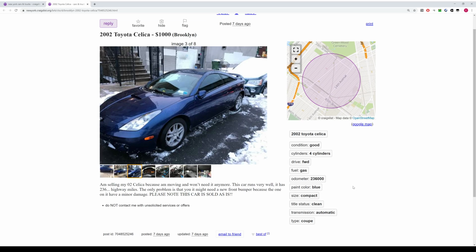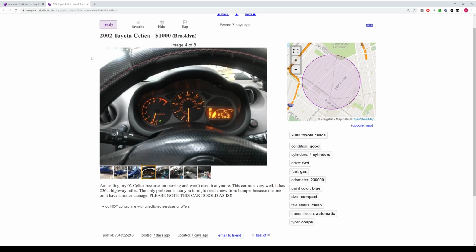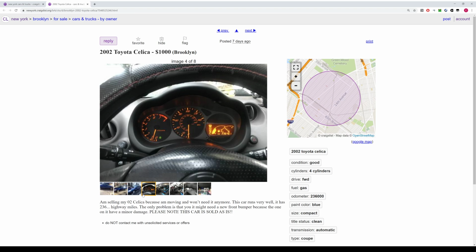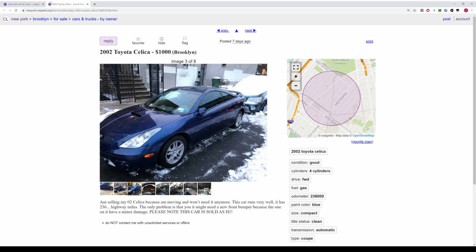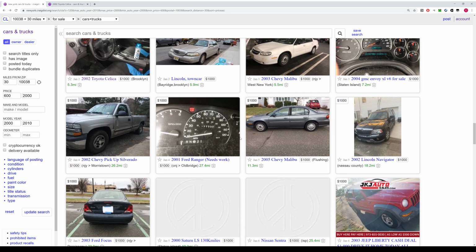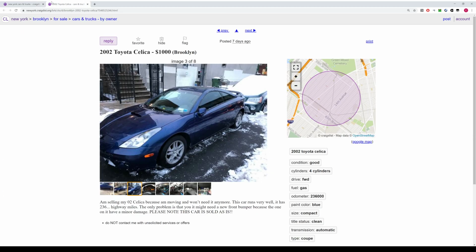Please don't be salvage. Please don't be salvage. Clean. Interesting. Does it have a phone number? Yes, it does. Denroy. Call your boy Denroy. Posted 7 days ago. $1,000 for a 2002 Toyota Celica. Pretty good. That is pretty good. So let's see. We could go further, but maybe we can stop there. Yeah, this is probably one of the better ones you can pick up for $1,000.